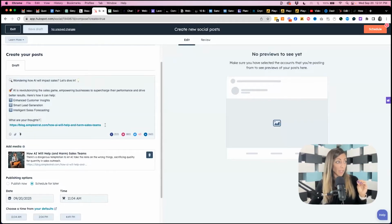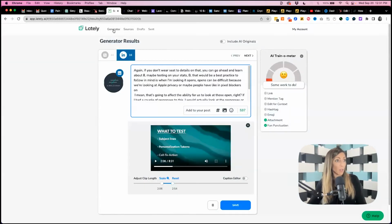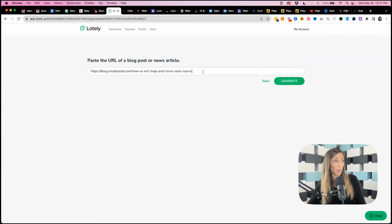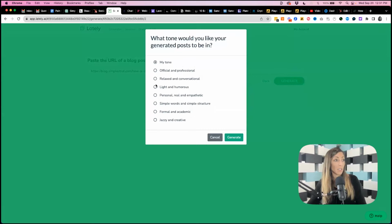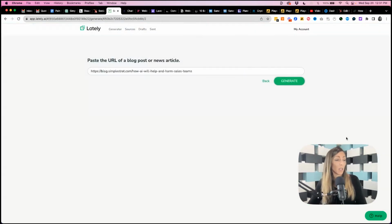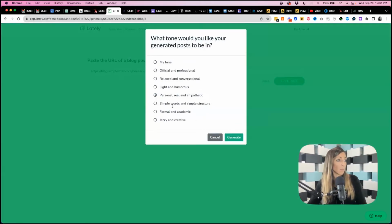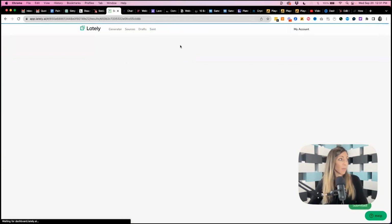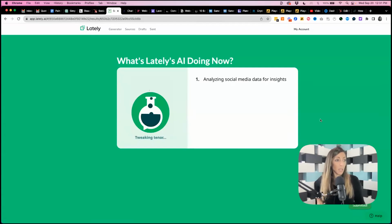If I use Lately, we're going to take this blog and we're going to go to this social tool and I'm going to go to the generator and generate posts from a URL. I'm going to paste this in here, click generate, and then I want to go, let's keep it personal. And we're going to generate. So it's going to do its thing. Supposedly. Come on. AI needs a little bit of a kick in the pants here, evidently. There we go. So it's doing its thing. It's going to give you lots and lots of different AI posts to choose from.